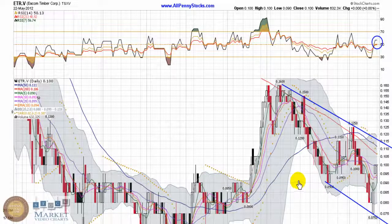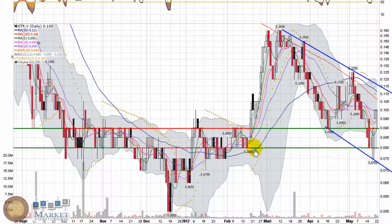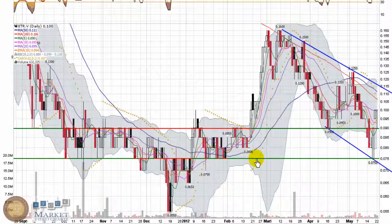But really what I'd be looking for is for support at 9 cents to hold. I wouldn't want to see it dip below that. Even though there is some incremental support levels at 8, back down to 7.5. Right now I'd have my eye on 9 cents to keep this chart in play.